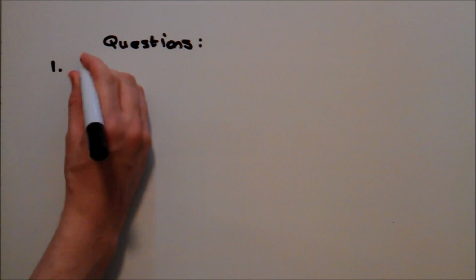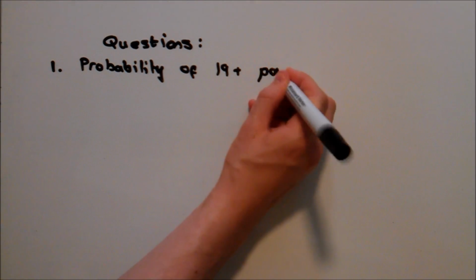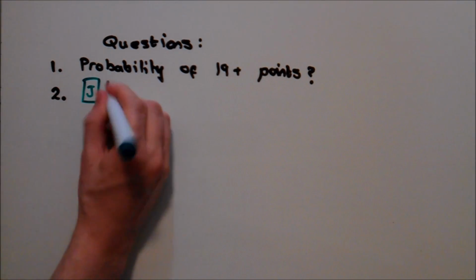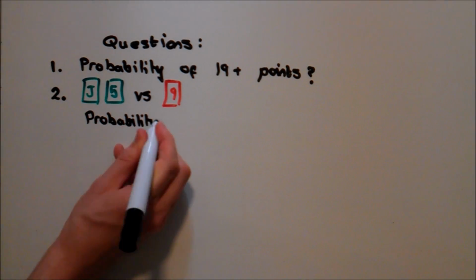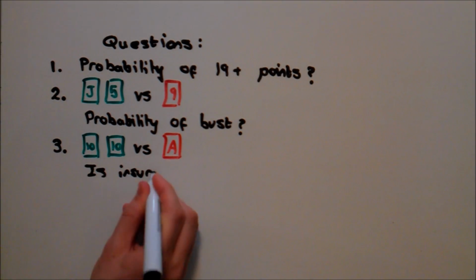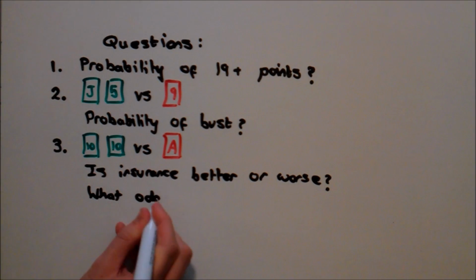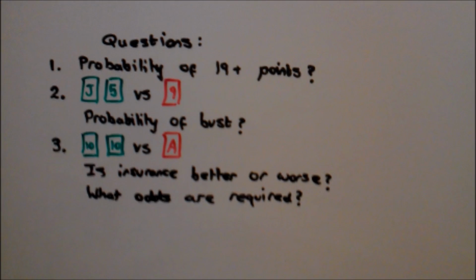And lastly, I leave you with a few questions. Firstly, what is the probability of having a starting hand of 19 or better? Second, you have a jack and a 5 and the dealer has a 9. What is the probability that you bust if you hit? And thirdly, if you have two tens and the dealer has an ace, is insurance a better or worse bet than the example given in this video? Also, insurance is normally a 2-to-1 side bet. What odds would you require to take insurance in this scenario?